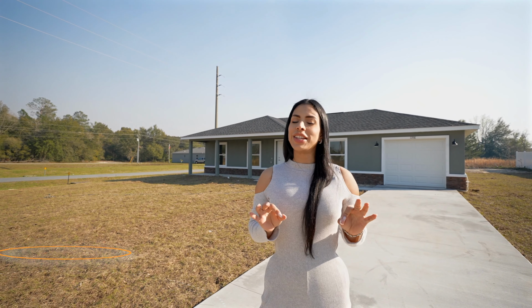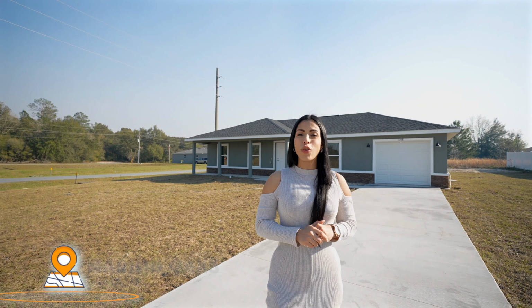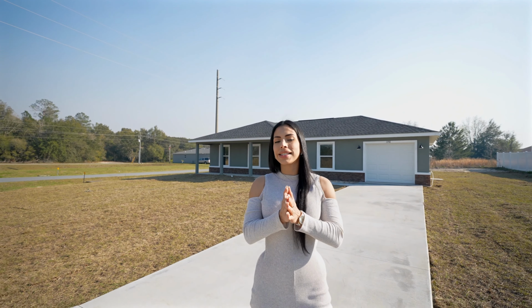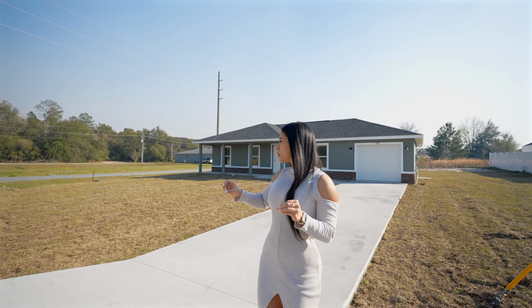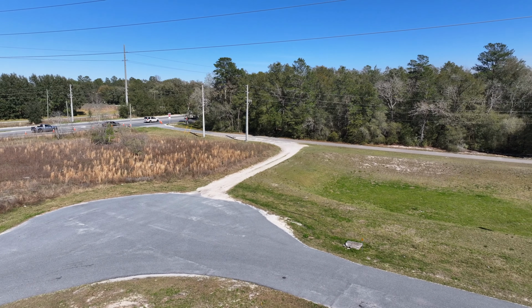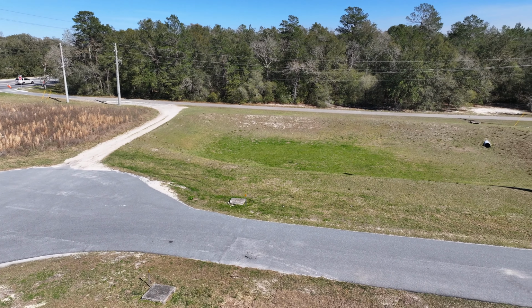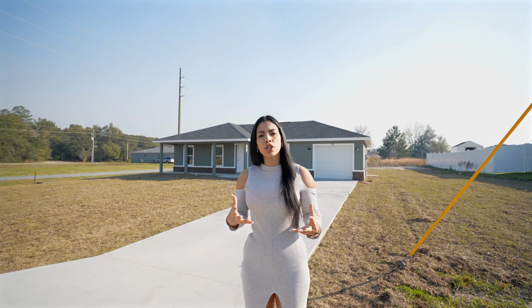On today's video, I'm in OCALA, Marion Oaks. This is zip code 34473, guys. And right here we are sitting in a special corner lot. The reason why is we have the rotunda right here, which means you won't have neighbors for a long time. Actually, you won't have a neighborhood because you have the retention pond just next to one of the sides of the property. Just this side is where you have neighborhoods behind.